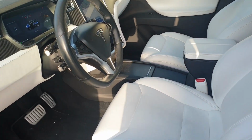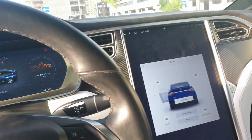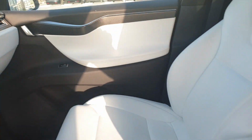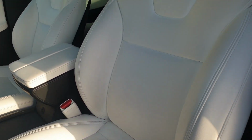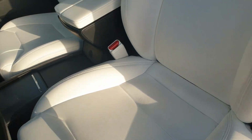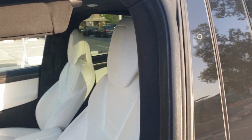This is the interior of the Model X Tesla. So you got a big screen over here, you got amazing finished leather seats, and they are so comfortable like a sofa. And you got different portions on the seat. You can say this is the headrest, a very good, very amazing headrest.